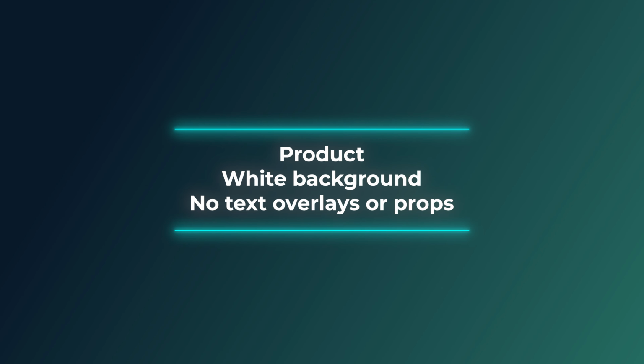Just remember to follow Amazon's image guidelines. Your main image still needs to show only the product on a white background with no text overlays or props. But for your additional images, AI now offers unlimited creativity and possibilities that were previously available only to sellers with 5-figure photography budgets.